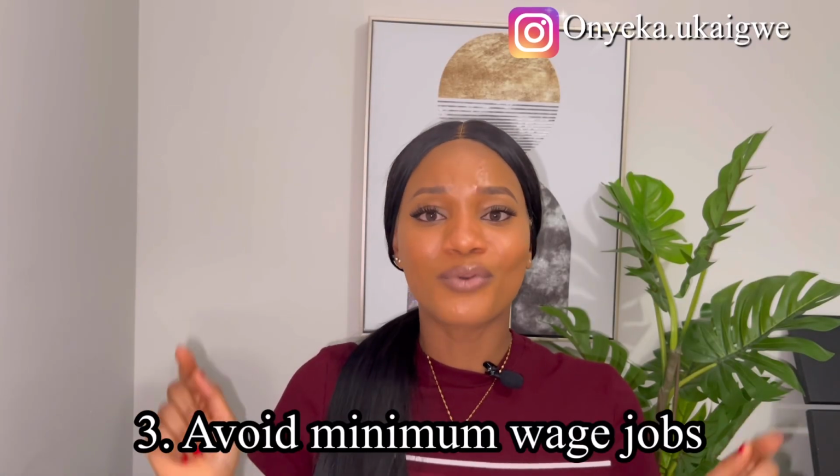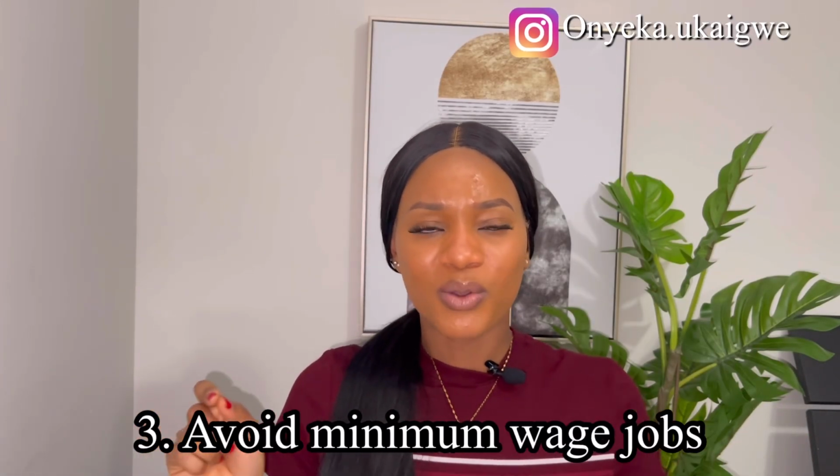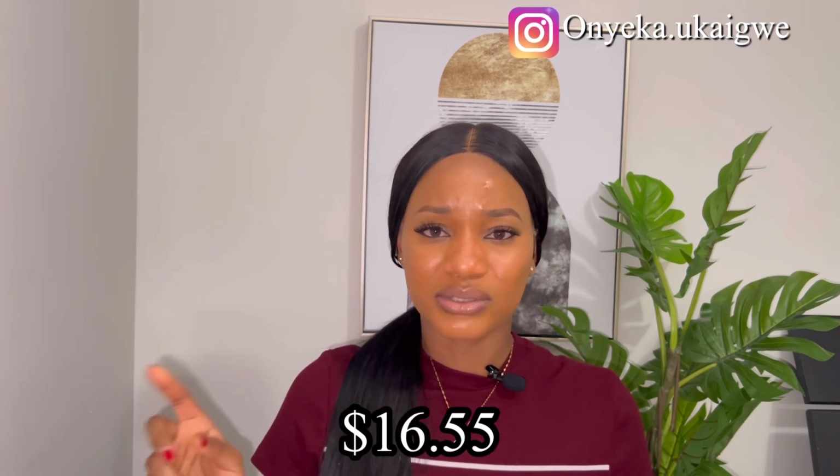Now the third point for me is, by all means, please avoid minimum wage jobs. The minimum wage in Ontario right now should be around $16.55 or thereabouts.